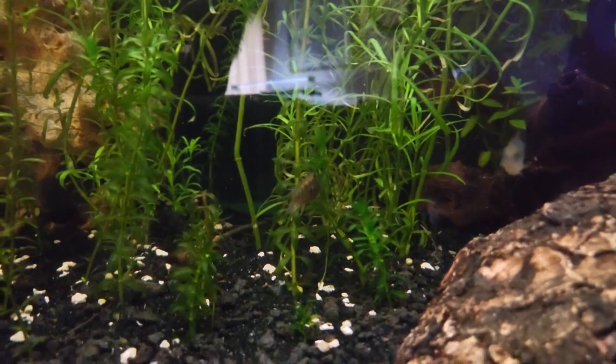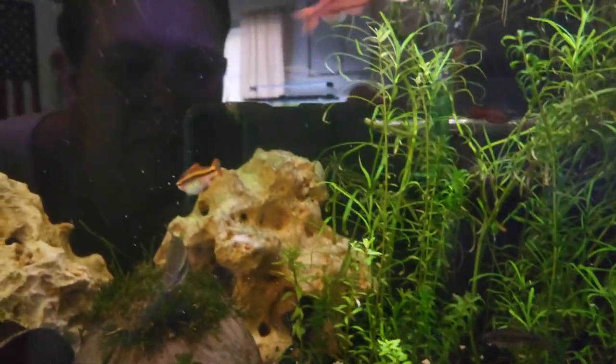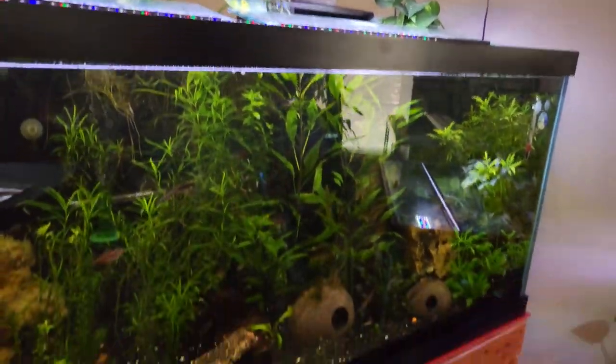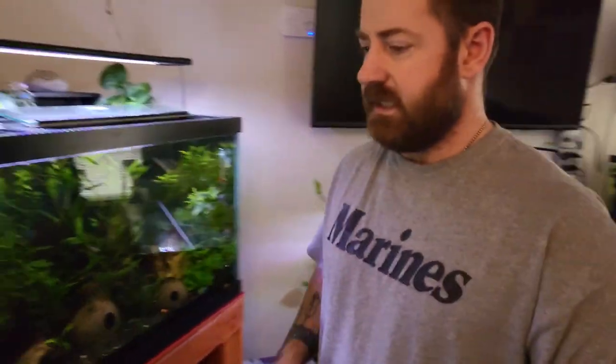The tiger, checker barbs are eating it. The rest of the epistos are eating it. So they're all eating the food. So you want to give them time, the food floating around, and time to eat it before you turn your filter back on. So that's how you feed the picky eaters.